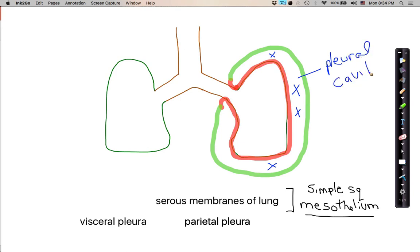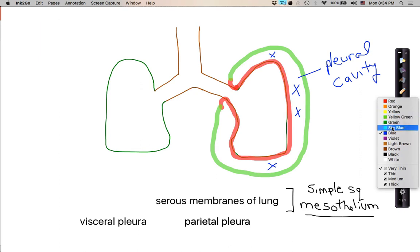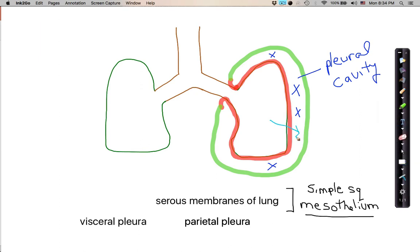It's a space. It has a thin amount of serous fluid, but it can also collect things too. It can collect fluid in here. If there's some kind of infection or disease process of the lung, you can actually get fluid collected in this cavity, and it will start pushing on the lung, and you can get a collapse of the lung. You can have some kind of injury where you puncture the lung, and there could be air escaping out of the lung. Every time you breathe, some air is going into this space, and that air is going to start compressing the lung too, so that lung is going to potentially get real small. It's called a collapsed lung.